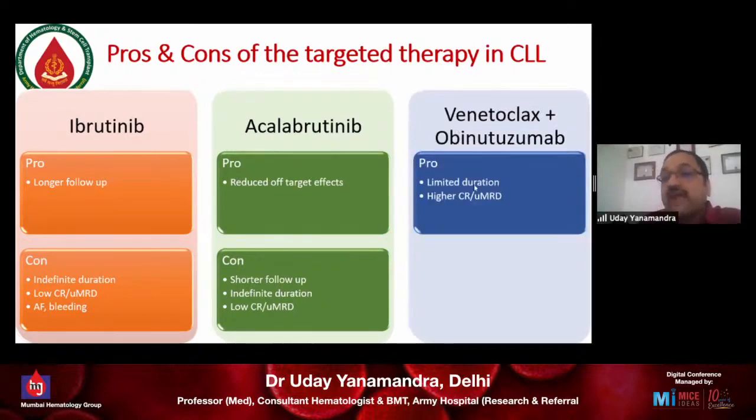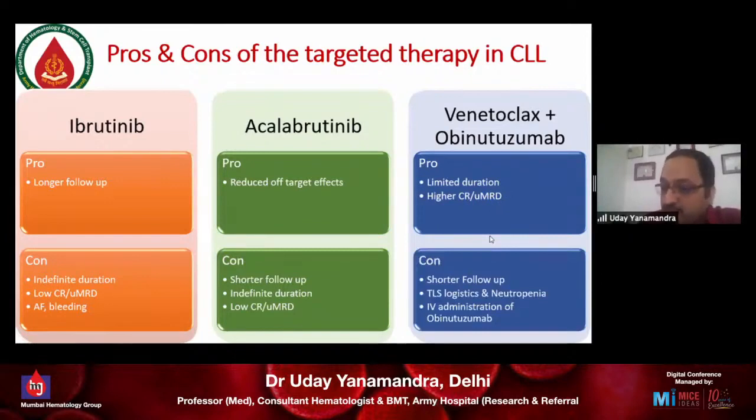The advantage is it can be given only for a limited duration. It leads to very high CR rates and MRD rates, but the downside is we do not have long-term studies. Tumor lysis syndrome, as was mentioned by the previous speaker, is a major problem, and IV administration of obinutuzumab would still require some amount of daycare or in-hospital observation.